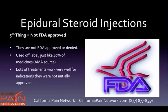Very good outcomes. The fifth thing to note is that epidural injections are not FDA approved. All right, they've been done for 60 years. Why are they not FDA approved? You know why? Because a lot of medications, 40% of them that are used are not used on label. They're used off label for an indication they were not originally approved for. The physician deems them appropriate for that, and that is not a bad thing. Lots of treatments work very well for indications that they were not initially approved for. So it's not a big deal. People say, oh, they're not FDA approved, that means that they're terrible. That's not the case at all.